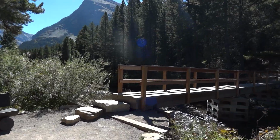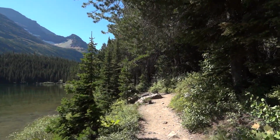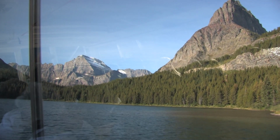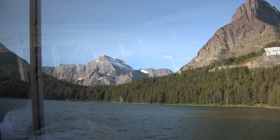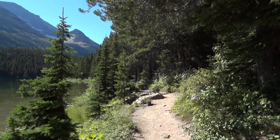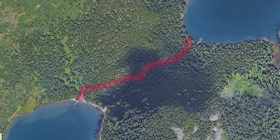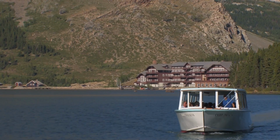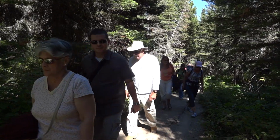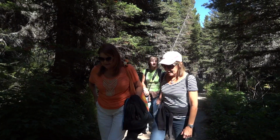Soon after the pavement stops, you'll cross a bridge and head towards the shore of Swift Current Lake. Somewhere near this part of the lake, there's a beaver dam. The boat drivers always point it out, but frankly, I've never seen it. The trail winds around the lake to the opposite boat dock. There's a 0.2-mile strip of land between the Swift Current boat dock and the dock on Lake Josephine. This little strip has a bit of upslope, but it's really the only climb on the way to Grinnell Lake.